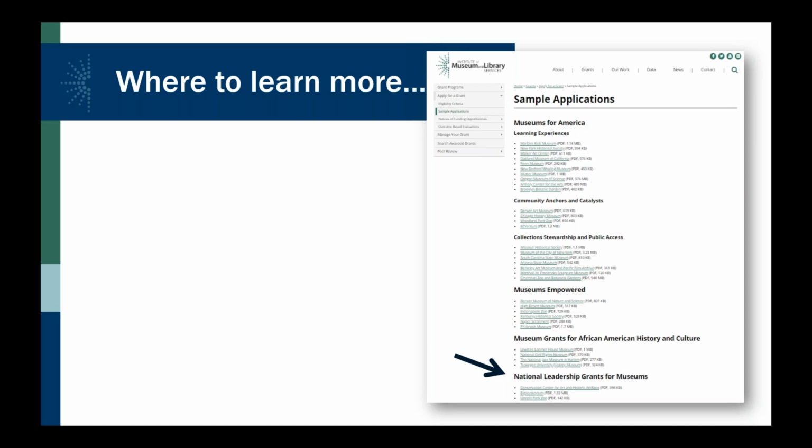We've posted the abstracts, narratives, and schedules of completion for a cross-section of successful NLG for museum applications. The proposals posted present a variety of project types, meet the overarching goal of the National Leadership Grants for Museums program, and were considered to be clear and well written by our reviewers. Looking at these exemplary proposals might help clarify your thinking about your own application.